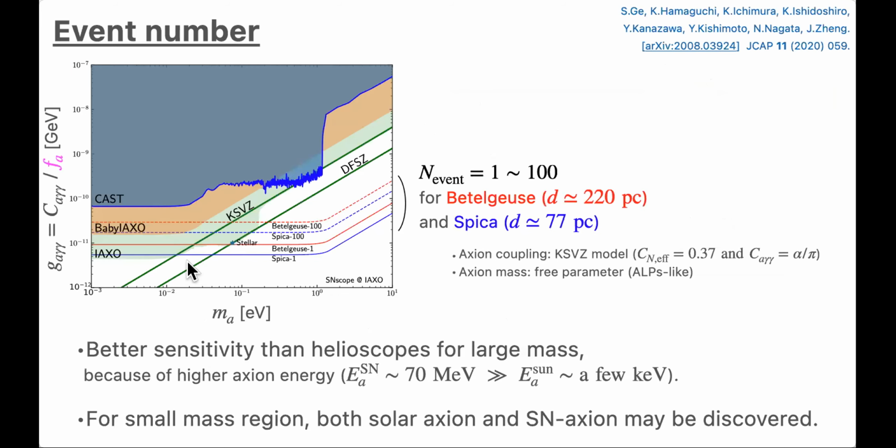So this is a plot for the sensitivity. This is the axion mass. This is the axion photon coupling. For the axion coupling, we took the KSVZ model. I mean, we simply rescale the axion photon coupling to the axion nucleon coupling, assuming the KSVZ model.